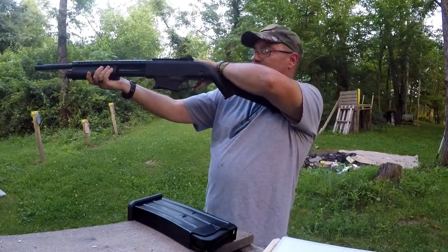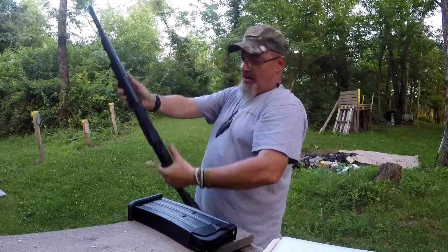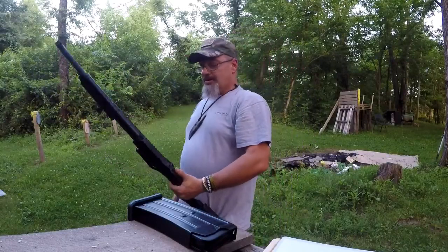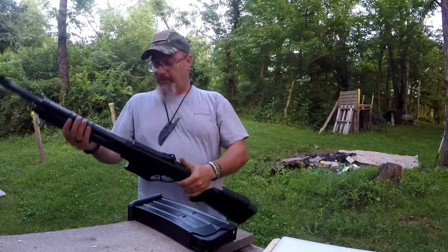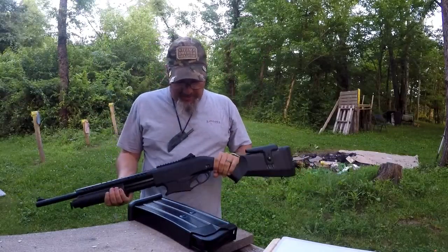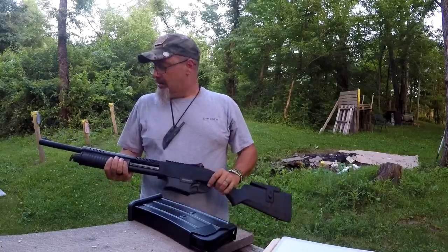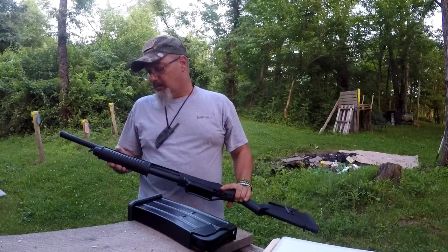Now, to be able to release that action on the first shot, you got to either come over or bring the gun down from the firing position altogether. So, my opinion on it is that it's not a bad gun for the price. Yeah, it seems to be pretty durable. It's pretty accurate. Adjustable rear sights. You could do worse with $400.